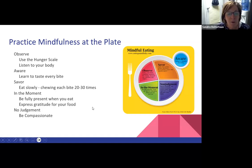You want to be in the moment. So again, you're fully present when you eat, maybe expressing gratitude or being thankful for the food that you have could be a way of slowing down that process as well before you start eating, and just taking that moment to prepare to eat. And then also not placing any judgment on yourself. So being compassionate with yourself. If you want to have a brownie for dinner, then that should be something that you're able to do.